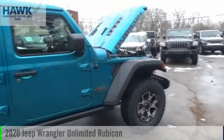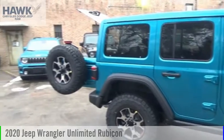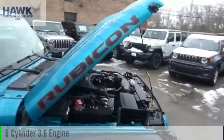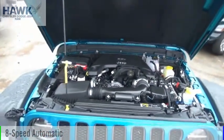You are going to love the 2020 Jeep Wrangler Unlimited. This vehicle is powered by a four-wheel drive, six-cylinder, 3.6-liter engine, and comes with an 8-speed automatic transmission.